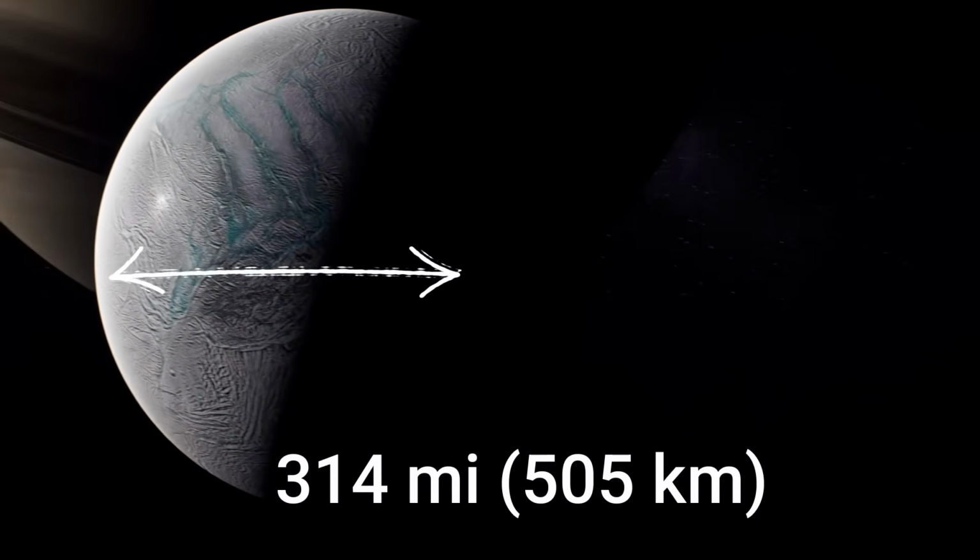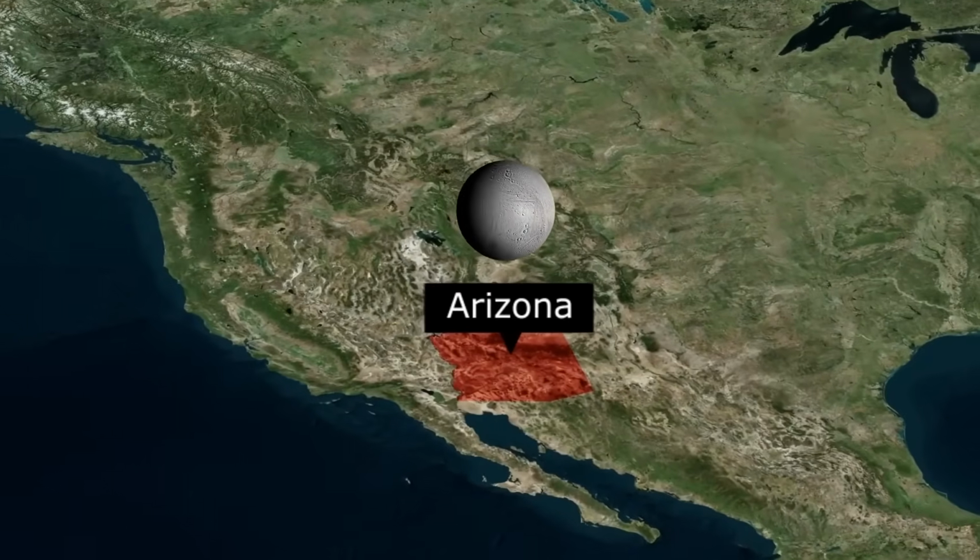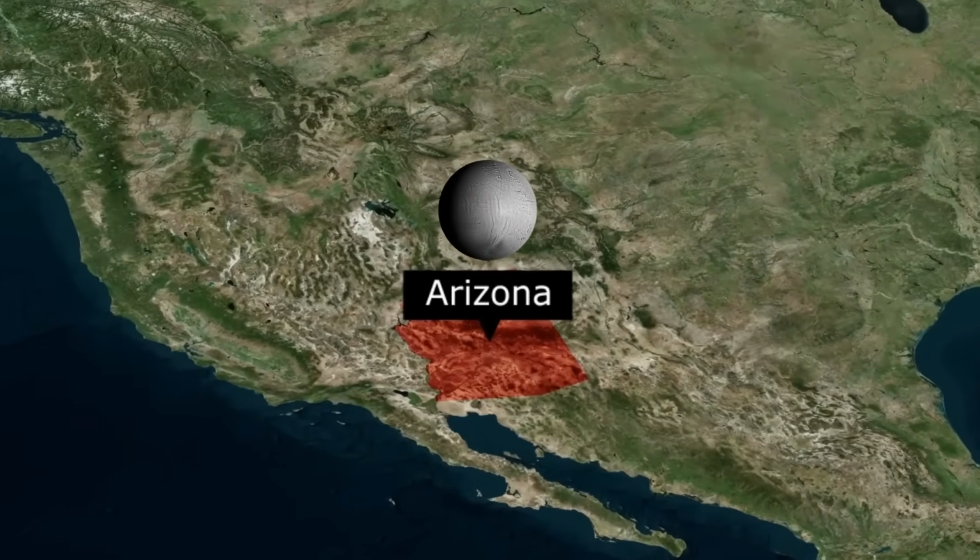Then there's Enceladus, one of Saturn's moons. It's tiny, just 314 miles across. It's small enough to fit inside Arizona. I think we should try that.